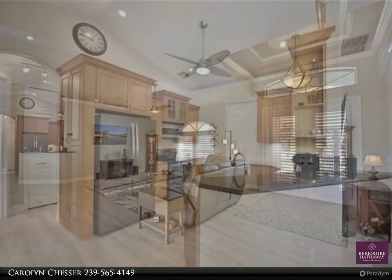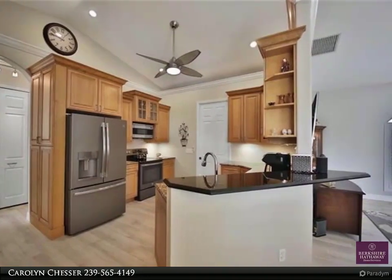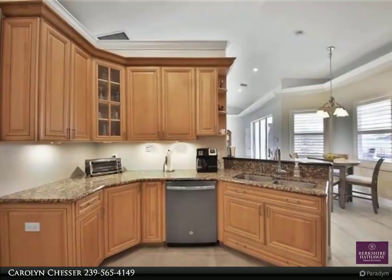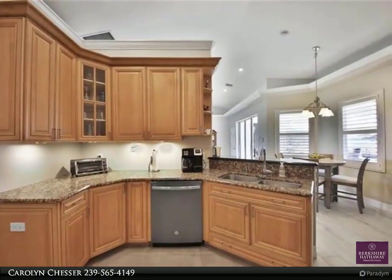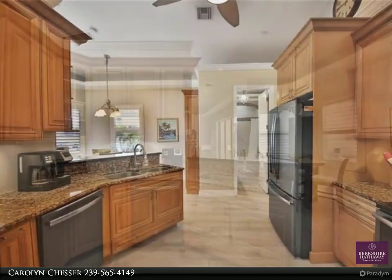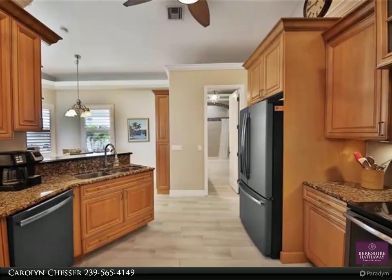Spend time in your newly updated pool and rock formation oversized spa with waterfall to the pool that has been newly rescreened and includes a new pool heater. A quick boat ride to the river. This home offers a 4,500 pound and 12,000 pound boat lift surrounded by composite dock, captain's walk and tiki hut.